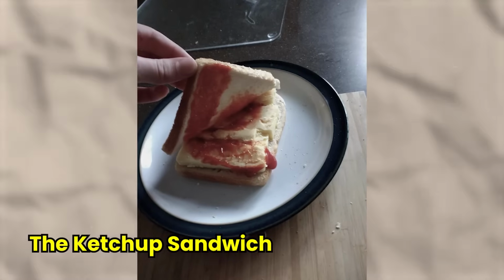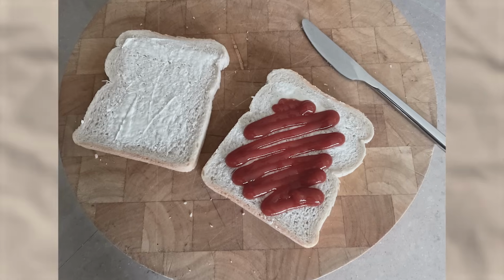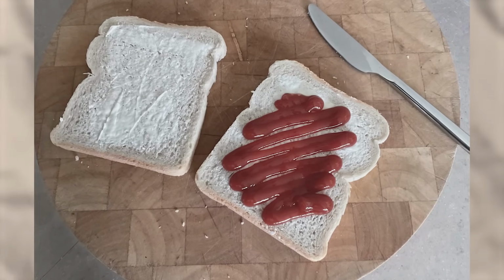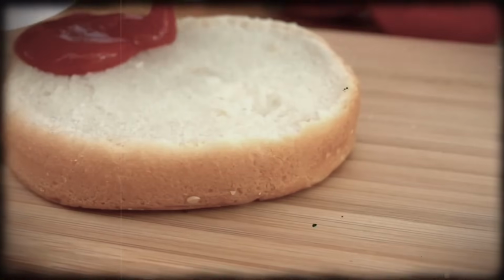The Ketchup Sandwich. When the pantry was bare, the ketchup sandwich became a last resort meal that somehow won the hearts of children. Just 2 slices of bread with ketchup spread between them.